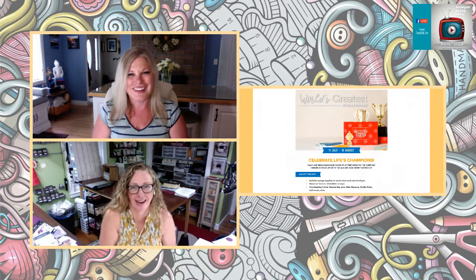Last but not least is Paper Pumpkin. Right now, we're celebrating our heroes. World's Greatest is the name of it, celebrating Life's Champions, and it looks pretty awesome. I think it's going to be a very timely kit, with a lot of fun stuff to come out of it. I'm hoping we'll be getting our last month's kit any day now. I saw it going into my mailbox. When I walked by the house, I saw the mailman sticking it in. I haven't gotten mine yet. Maybe go get the mail.